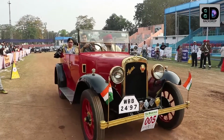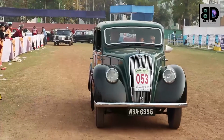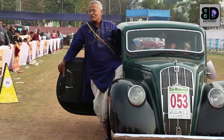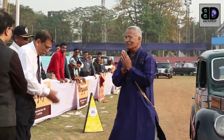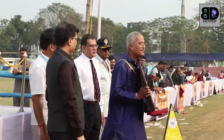The next trophy, I'm not sure if they are here. Rally number 32, the Premier World Trophy. A lovely Morris 8 owned by the Day family. Again, regulars in our Calcutta rally field. And there's Godai Babu, dressed immaculately in period costume, come to collect his trophy. Obhi Nanda.